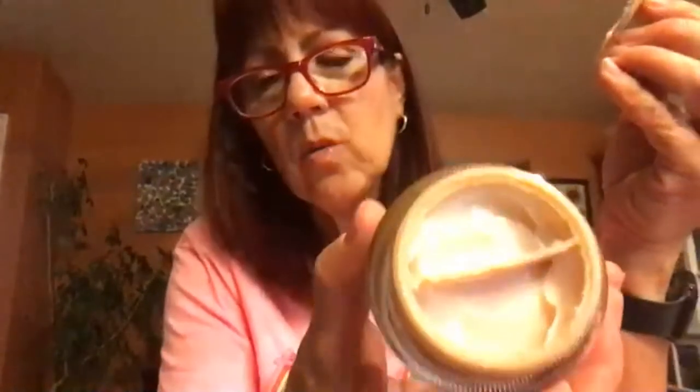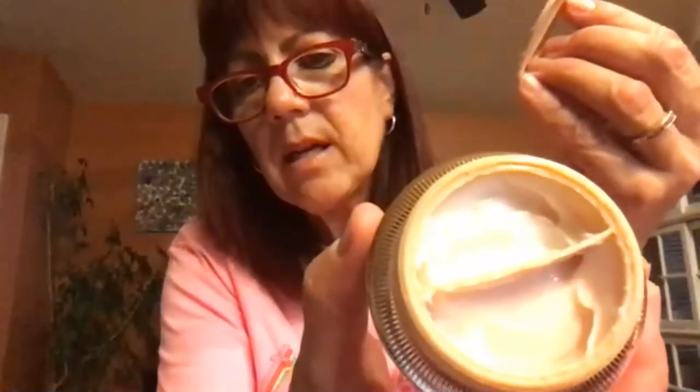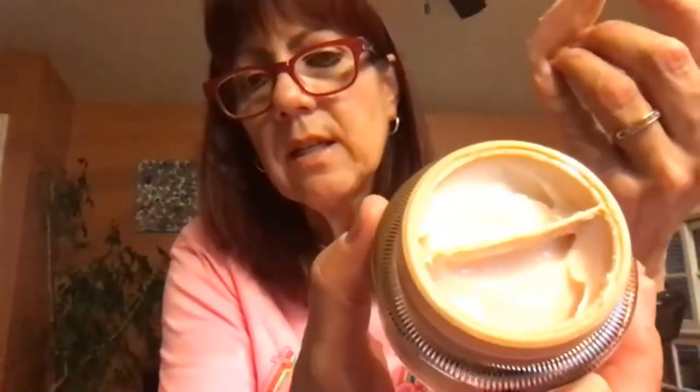And the night one has two different little chambers in there. There's a pink one and a white one. It doesn't look so pink to me, but in person you can see that it is. The white cream you actually can use to firm up your skin, and I'm starting to really see some results in firming from that. And then the other one is your nighttime moisturizer. So that was introduced in campaign 20.